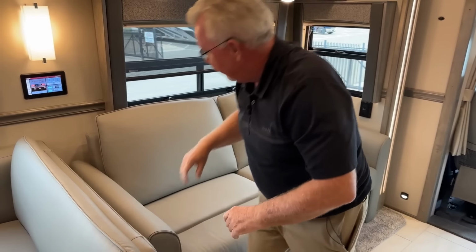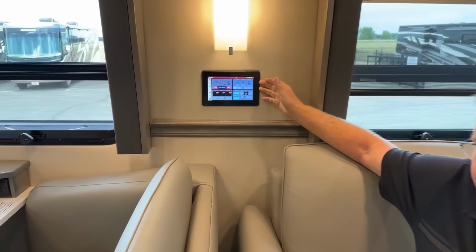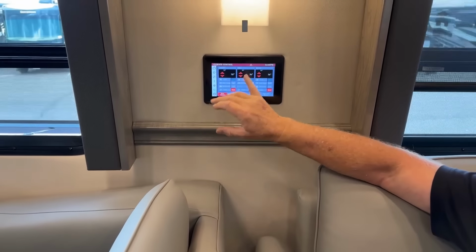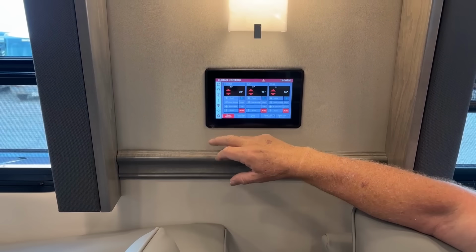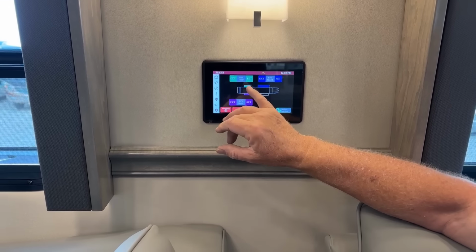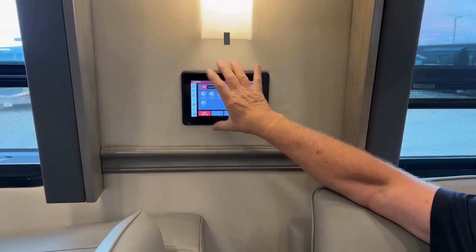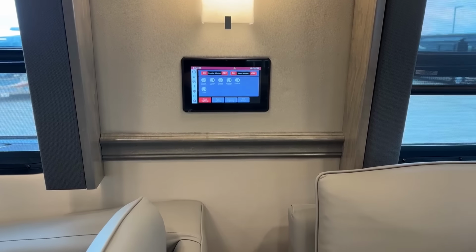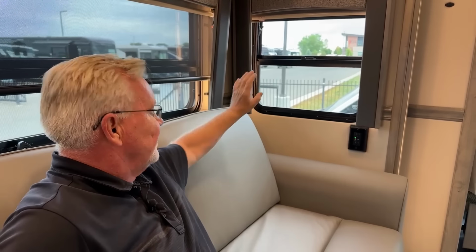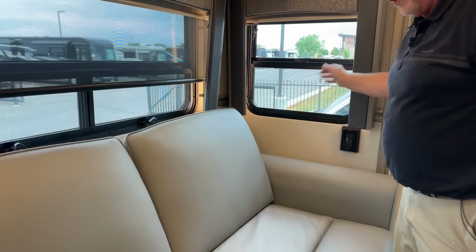Okay, another thing that I'll point out, here is one of our Firefly monitor panels. We've got a bigger one back in the bedroom area, but you can control just about everything, and mostly it's going to be your climate that you're going to control. You're really not sitting here running your slides open, but you could from right here, all of your master lights, everything right here. Over on the other side, you can see we've got more 110 outlets, USBs, USCs. The side windows on the slide outs do open, get you some nice cross breeze blowing through here.